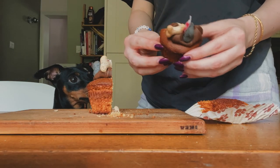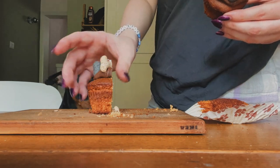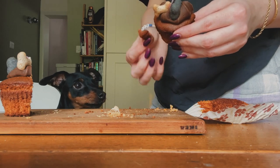This is Wednesday eating some of her little cake. I only gave her half this day, and then I gave her the other half another day because she's really small, obviously. But she's munching away.